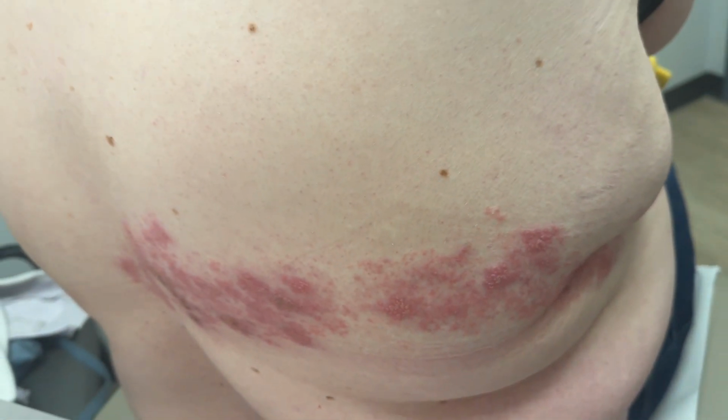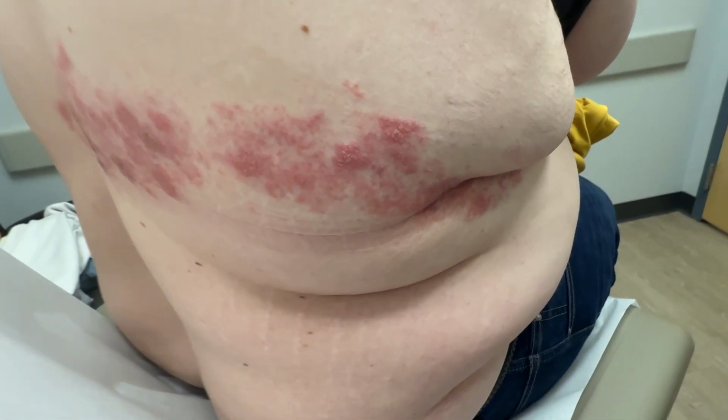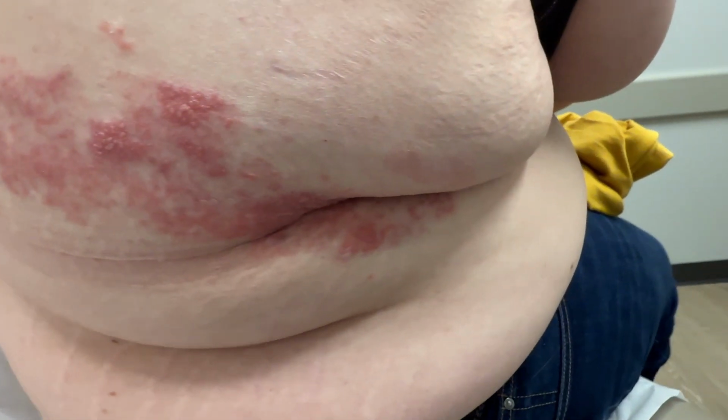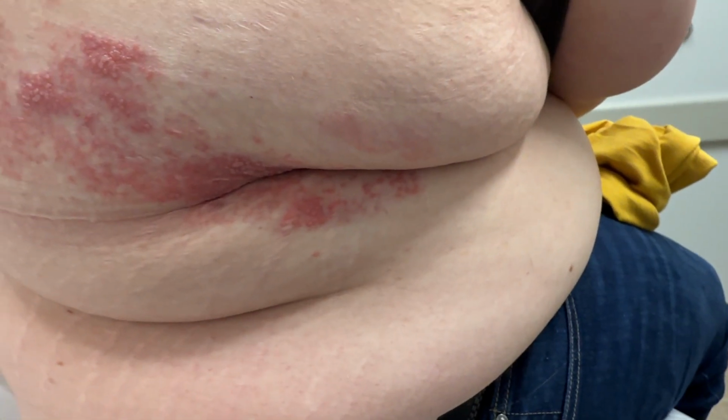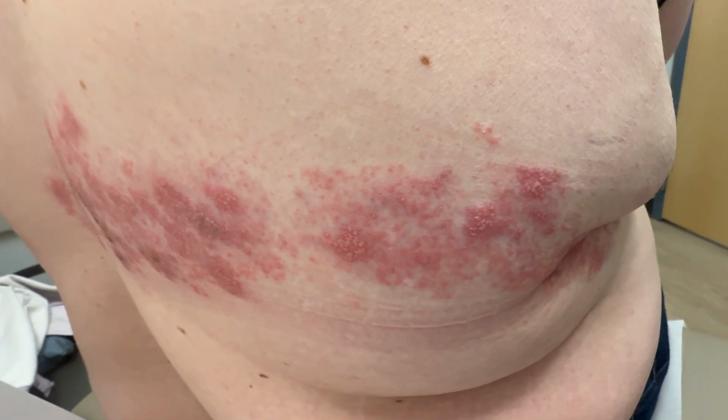All right, guys, so let's go ahead and get started. My first patient of the day came in complaining of skin sensitivity and a rash to her back. So she lifted up her shirt and showed me this. I diagnosed her with shingles. I put her on a 7-day course of valacyclovir, and I recommended NSAIDs for pain relief.